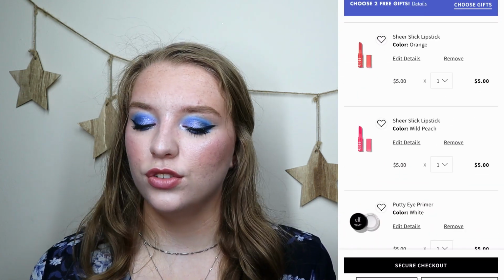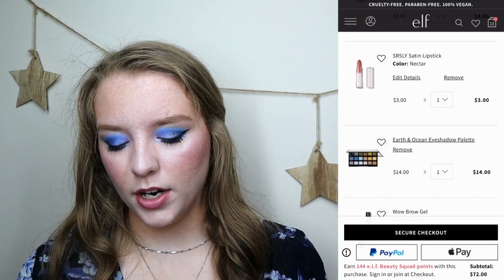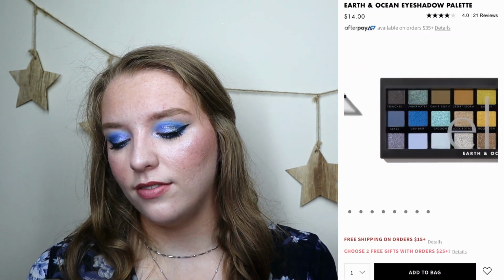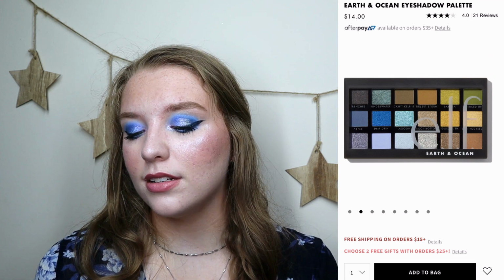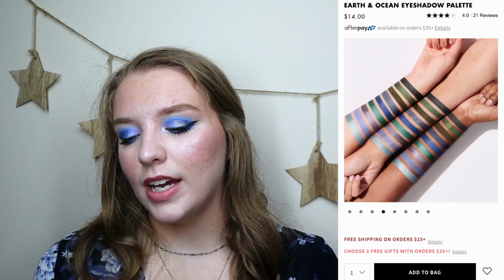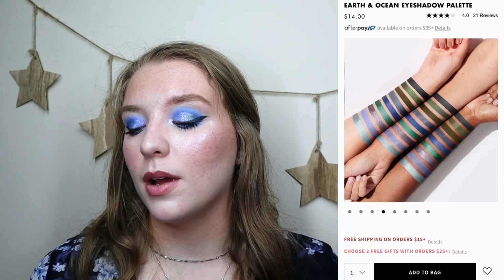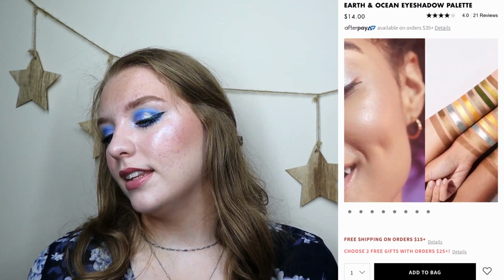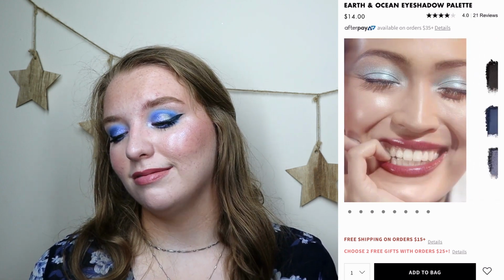I want those sheer slick lipsticks so bad. I don't want to kick those out of my cart. Part of me feels like I should just get rid of this eyeshadow palette because I feel like I have those tones already, but I feel like I'm trying this more for the formula than for the shades themselves. I don't know. I think it's so pretty, you guys. I love blues and greens. If you can't tell from my eyes right now, if you've been on my Instagram lately, all I've been wearing are blues and greens and purples. And this palette has all those shades. Look at those swatches. Those are so pretty, you guys.